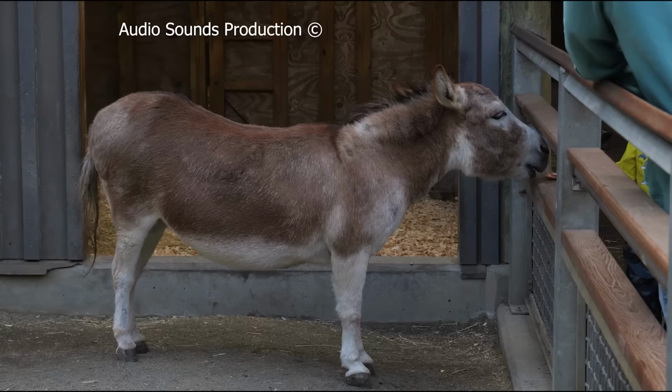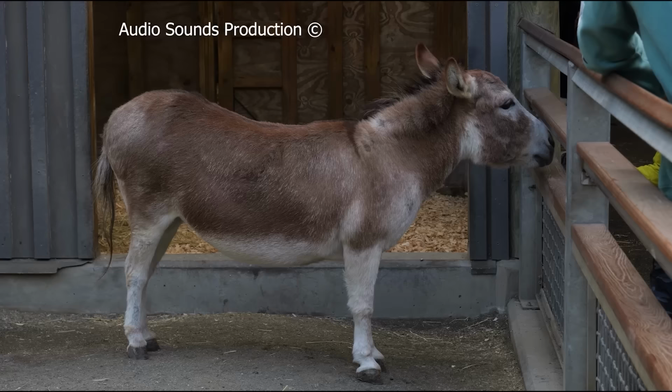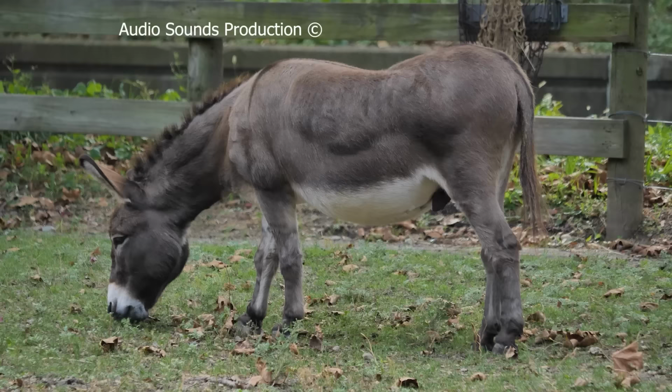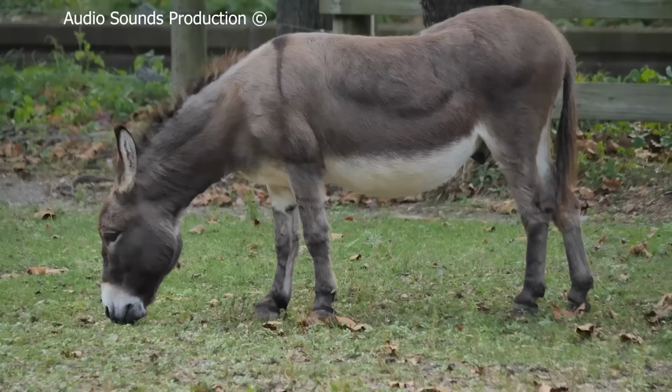They are known for their strength and endurance. They have a solid skeletal structure and strong muscles, making them well suited for carrying heavy loads and navigating challenging terrains. Donkeys are herbivores and mainly eat grass, hay, and grains. An adult male donkey is called a jackass. An adult female is called a jenny.